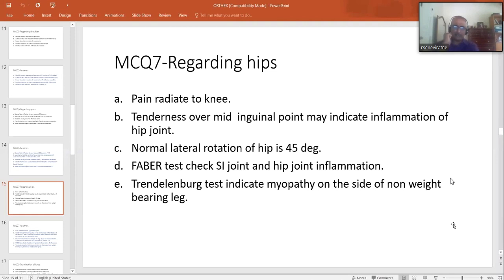FABER: F is for flexion, AB for abduction, ER for external rotation. You can do all that together, and the leg will end up in a figure-4 position. The two legs will be crossed, and the lower limbs will look like a 4, with one leg bent like that. When you do that, you might get pain at the sacroiliac joint and hip joint, both are tested. So if you get pain in those joints, then you know that there's some problem with that joint, right?